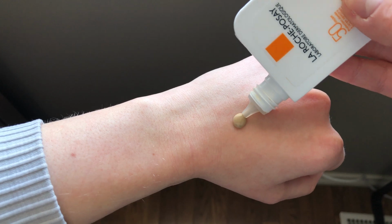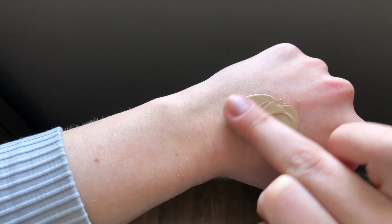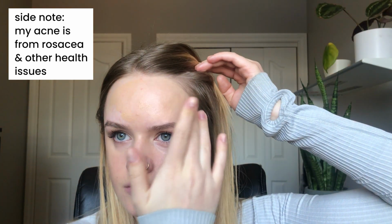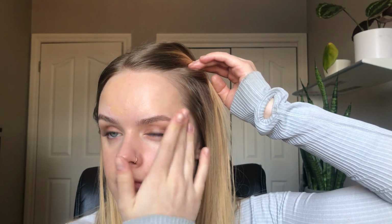So for the consistency of this product, it's very liquidy and quite tinted. It does feel really silky on the skin. The tint is more on the warm and yellow side and slightly darker than my skin tone, as you can see. I do have quite rosy and pale skin. It's not a perfect match, but I don't really mind as long as I blend it out. As you can see, it blends out relatively even on my skin. I wouldn't say perfectly. I don't really recommend using it in multiple layers just because it is so tinted, as you can see. So what are the pros of this sunscreen?